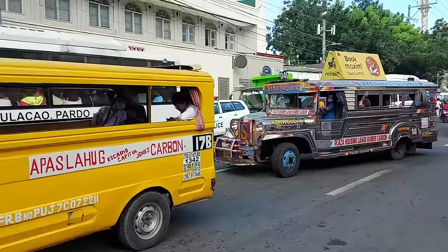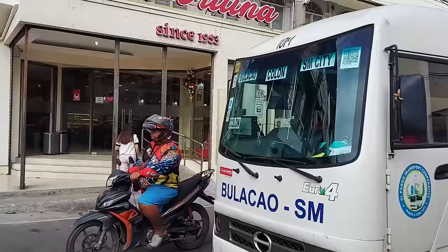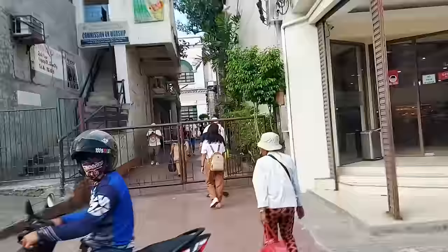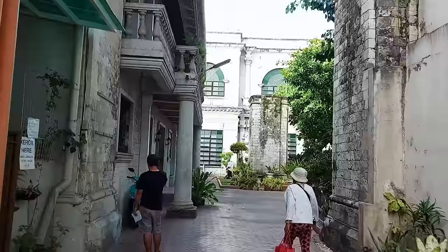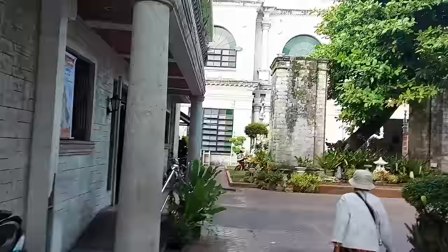Total chaos, but we're going to go forth, not get run over. He's going to wait for us. Yeah, I think you have to actually just climb through the gate here, or so it seems. Wow. Really old with the balconies. And strange day. It's not quite right. Feels like medieval Spain or something.